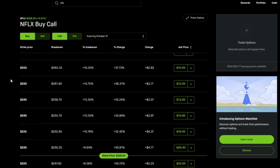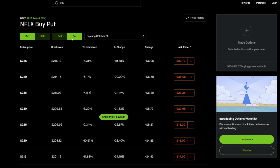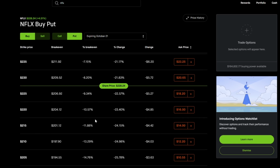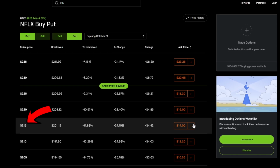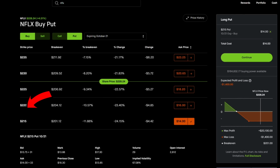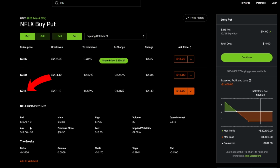So the way you begin this strategy is by first buying a put option. So I'm going to buy a put option. Now, again, I said that the stock could fall down to about $215 per share. So I'm going to buy the 215 strike. Now, I do want to expand this option. I just want to make sure that the bid and ask spread is pretty tight. And here, it's not too bad. The difference is about $25, so that isn't bad at all.